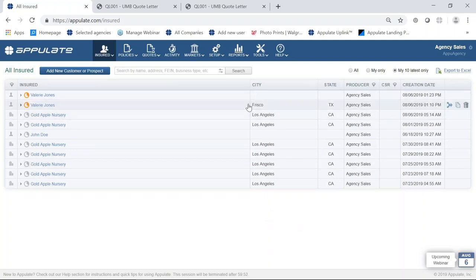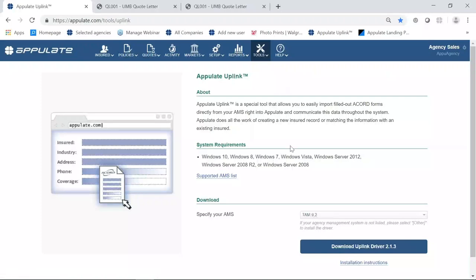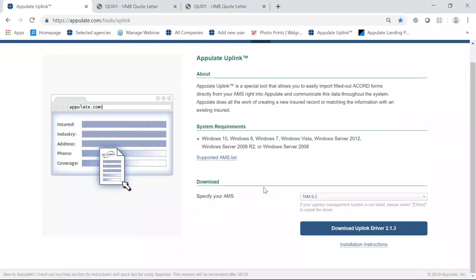All right, so once you are logged in, under the tools section here, you have Appulate Uplink. You'll want to download Uplink to your computer if you want to bridge over ACORD forms from an ACORD PDF or from your agency management system. So choose your management system from the drop-down menu. Part of what makes Appulate unique is that we work with any agency management system, so go ahead and choose the appropriate one. There is an Other option if you don't see yours listed. And then click on the download Uplink driver.